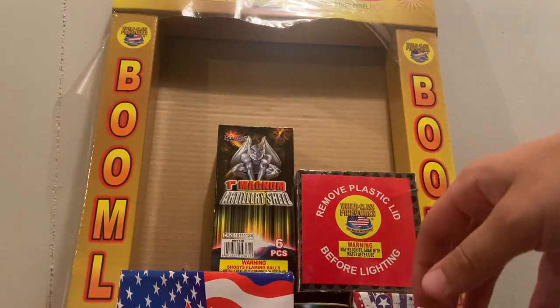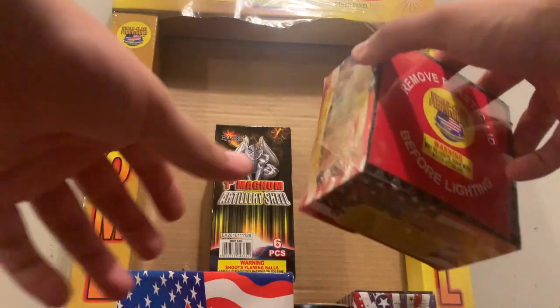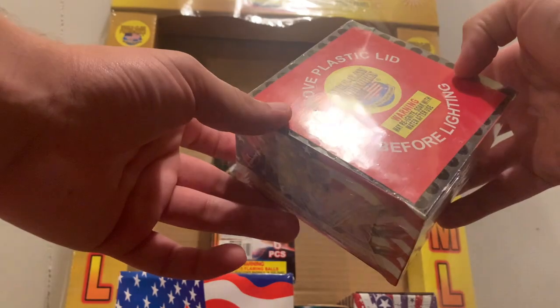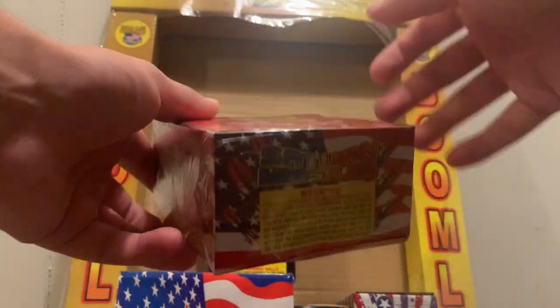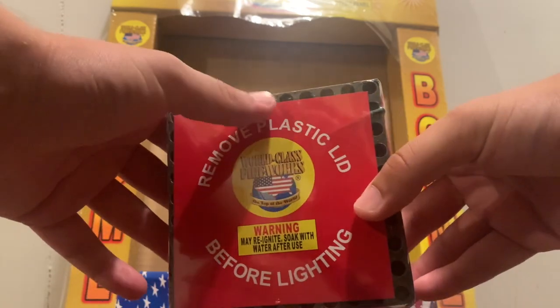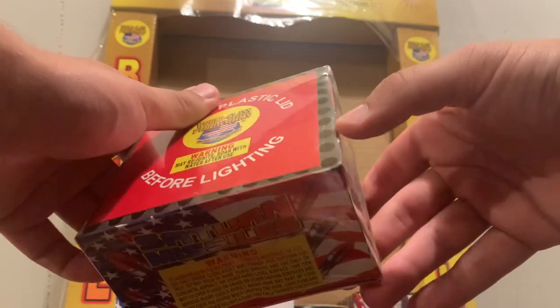But let's move on to... I'm going to have to adjust the camera after these next two. I don't really know what this is. It looks like Saturn missiles. Oh, it is Saturn missiles. I thought it was Saturn missiles, but as you can see, you can't really quite tell, but the top looks a lot different. Maybe this is what all the new Saturn missiles look like.